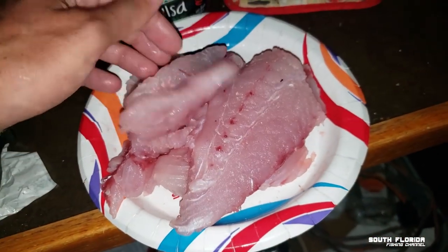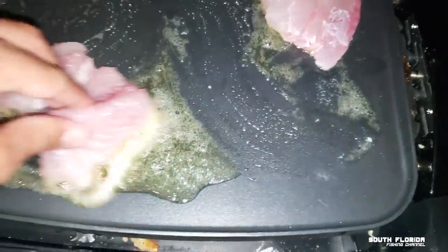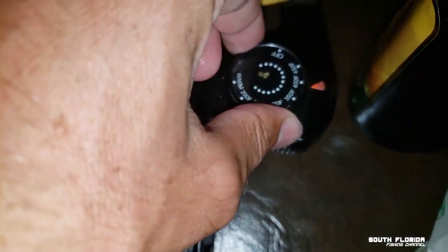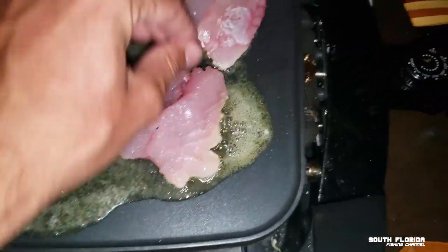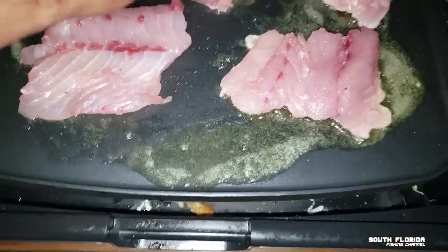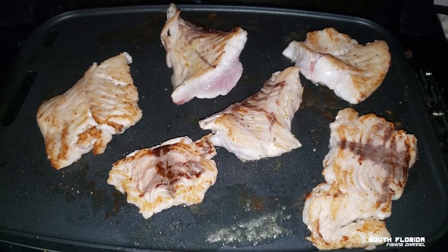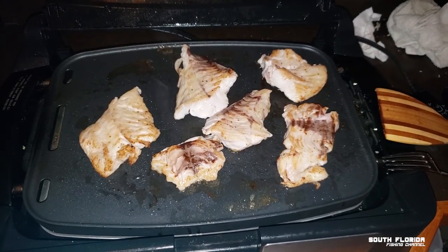And we got our pile of mutton snapper. Yum, yum, yum. Could be a little hotter, actually. I'm not good at cooking on these stove tops. Is it on max? It could get a little hotter here. I don't want it too hot. 400. Almost max. Yeah, we want it close. The fish is done.